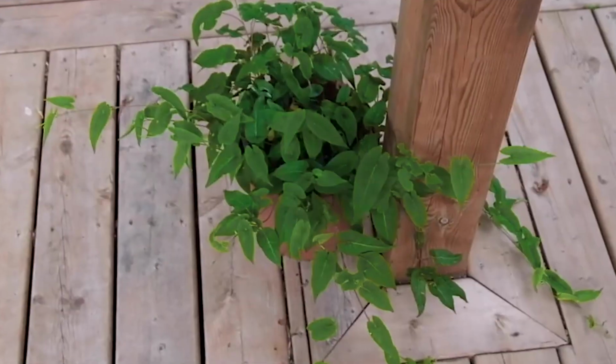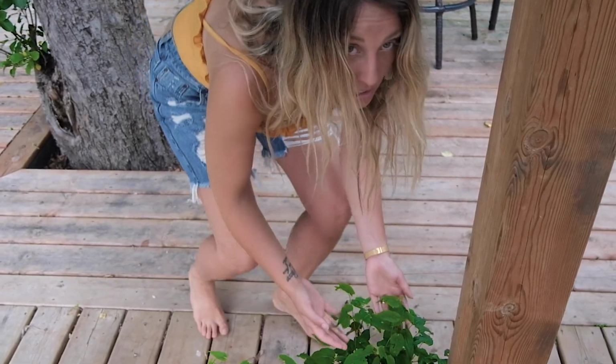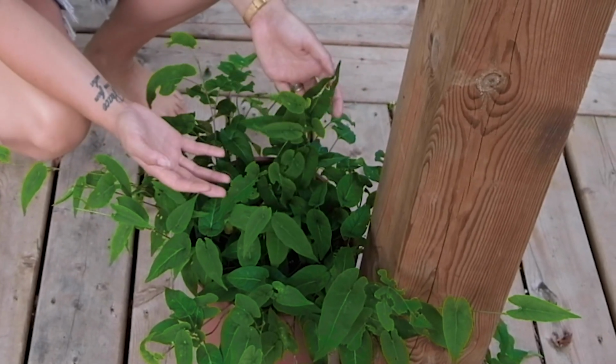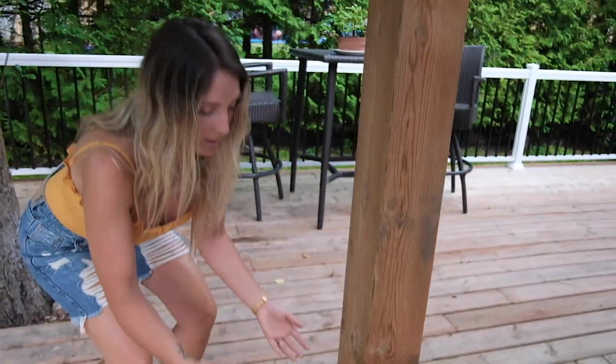Fo-ti is thriving. Fo-ti is one of those herbs that you could plant anywhere and it will really thrive. And oftentimes you'll see fo-ti climbing fences. It's really nice for like privacy. So I'm hoping that our fo-ti kind of grows up the pergola and makes it pretty.